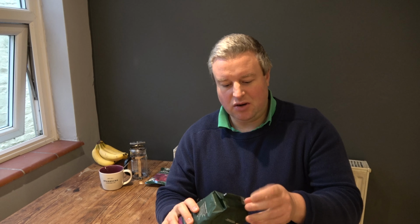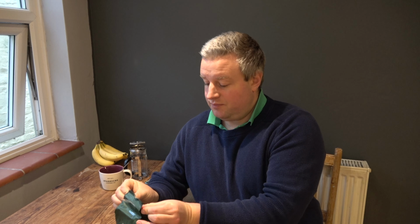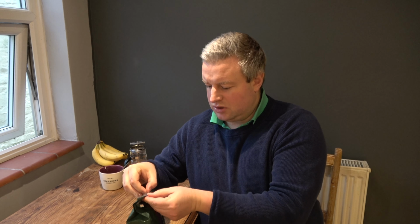I'm going to open up the packet now and first of all do a smell test just to get the aroma for this coffee. It does say notes of dark caramel and sweet smoke. I do like a dark roast actually. On the whole, I prefer dark roasts as opposed to light roast or blonde roasts. So therefore I am looking forward to this.